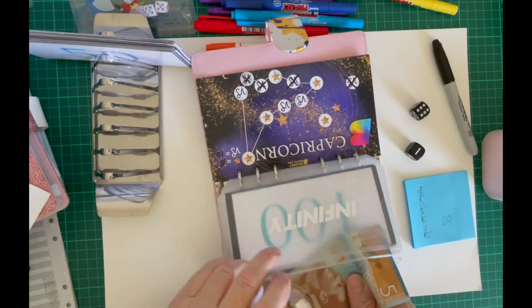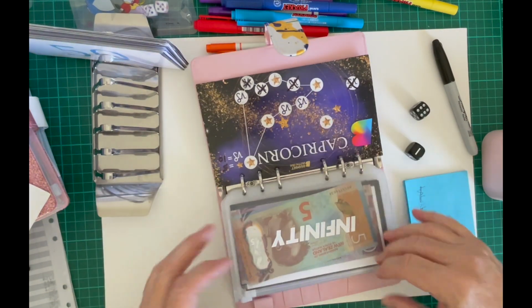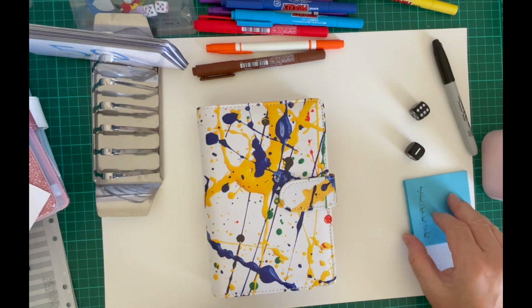So this will go towards debt or emergency or my travel or something. But there we go. So that is the binders done for today.